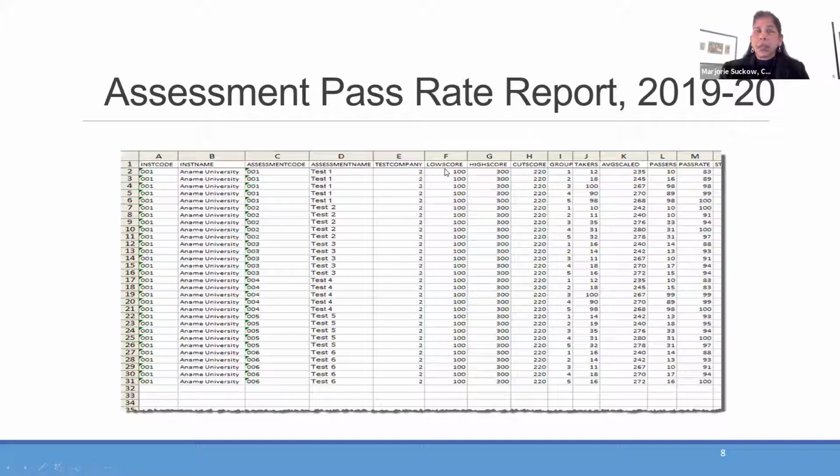For each assessment, we show the low score, high score, and cut score. And then the group, you will see 1 through 5, as I mentioned earlier. 4 and 5, Pearson will take care of. 1, 2, and 3, you reported and they matched your pass rate. We'll show the number of people who took the exam, an average scale score, number of people who passed, and a pass rate for that assessment.